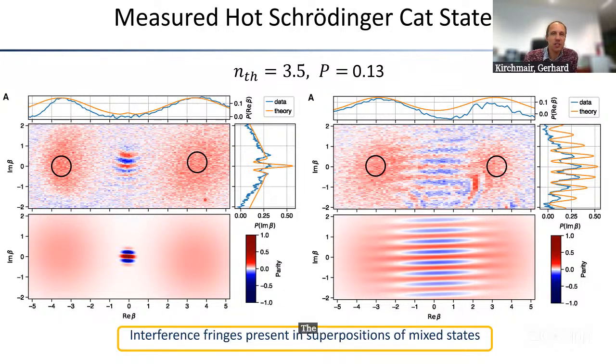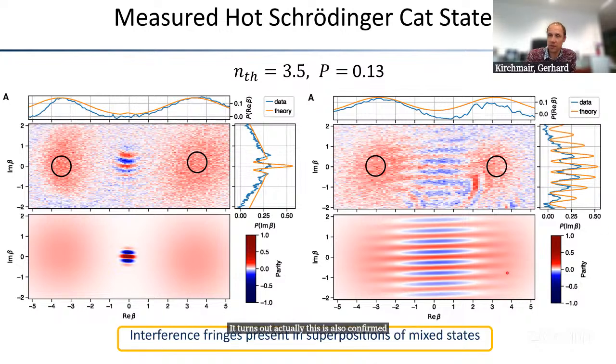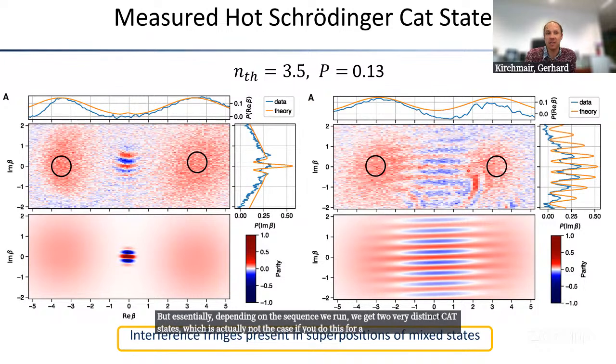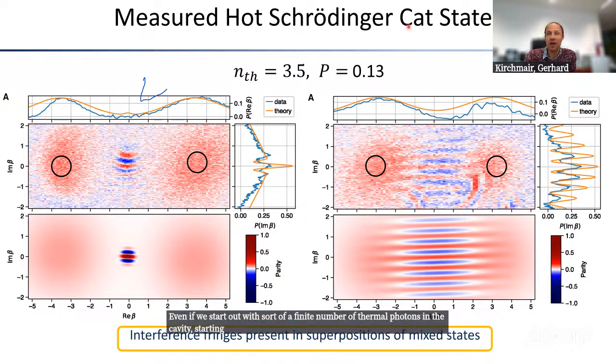The surprising fact for us was that if we run the other sequence, the state we get out actually changes. You see, it's still very wide here, but now these interference fringes, instead of being concentrated right here in the center only, spread out over a much wider region. And in some sense, they connect to the Gaussians. This is also confirmed by simulation if you put in our sequence. Essentially, depending on the sequence we run, we get two very distinct cat states, which is not the case for a cold cat: if I start out in the ground state, the two cats I get out will be essentially identical. But what this already shows is that we can create these superpositions even if we start out with a finite number of thermal photons in the cavity, starting out with a very mixed state.